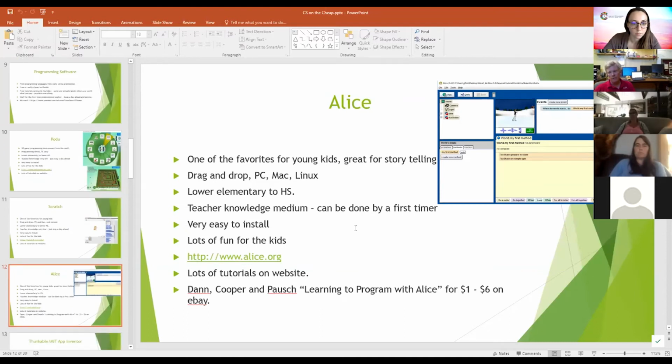I love Alice. Everything I'm talking about here is free, stone cold free. Alice is maintained by Carnegie Mellon, or is it MIT? No, Carnegie Mellon. Some of the other stuff is MIT. It's a very active language. MIT is always working on it. You can contact the people at MIT that are actually doing it.